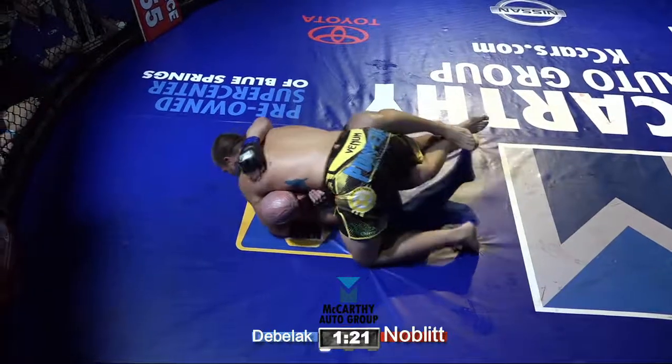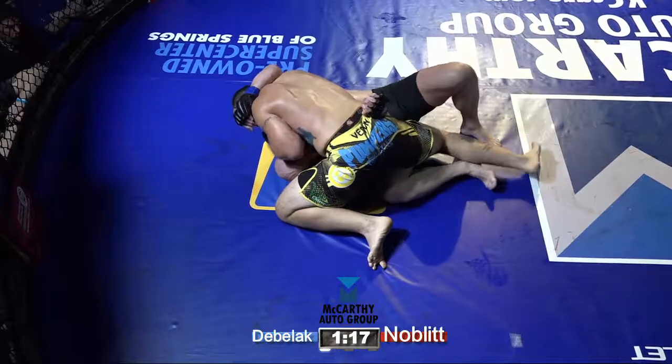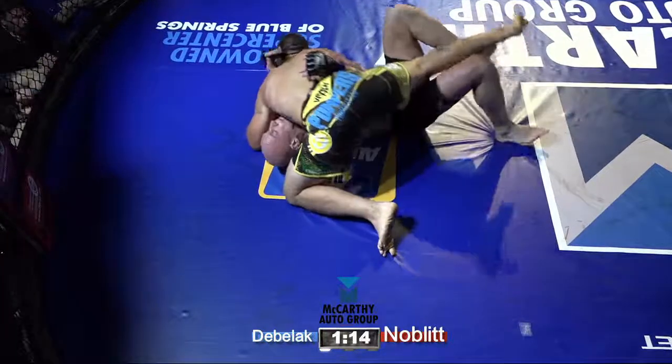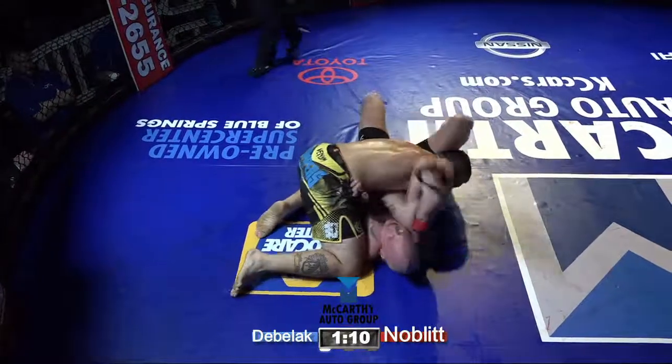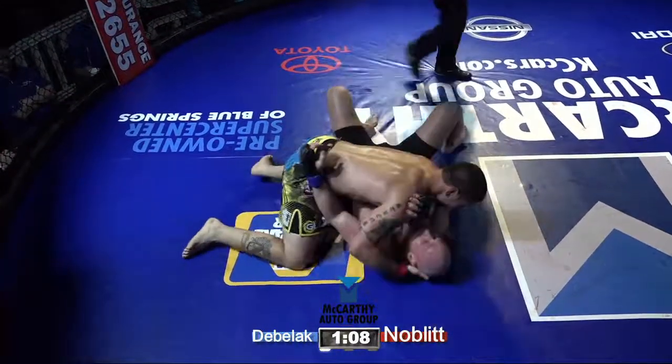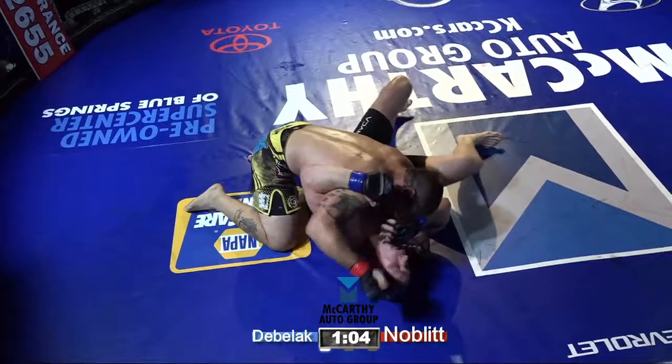Noblitt passes the half guard. His right knee looks to be working through to side control. Noblitt moves to north-south position. Noblitt is heavy on top. It looked like Debelak was going to try to scramble and get up there, but Noblitt did a phenomenal job of controlling his body. Smack in the face.